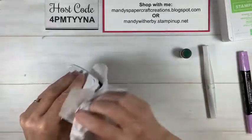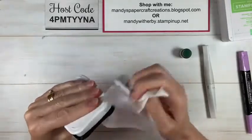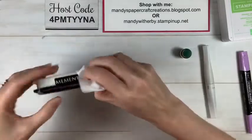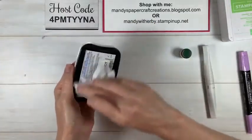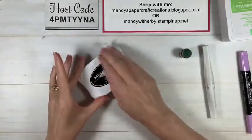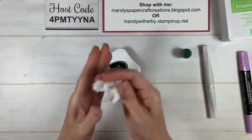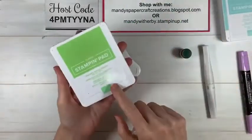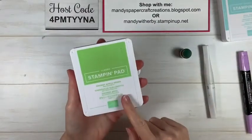It's a good idea to give these a clean from time to time. Do you all do this? Do you all give your ink pads a bit of a clean? Because they can get a bit of ink around the lid there, especially when we're handling them. And be careful underneath here too. You can pick up a bit of ink under there too. It's a good idea to give them a clean from time to time because you don't want to transfer that ink onto your projects.